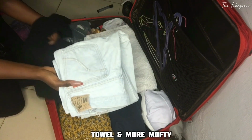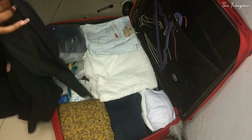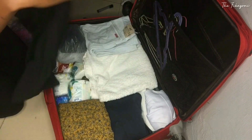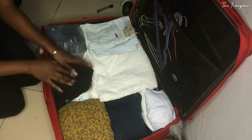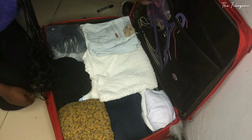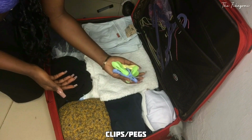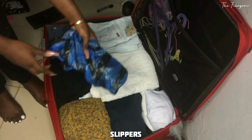And of course my towel, and I took, what's it called, I took a mom jean just in case, because I was telling myself just in case I need some mufti clothes. And then that top I never wore it throughout my stay in camp. I brought it back the way I took it and all of that. I took some pegs in case I needed to spread, but I never used them because I had my hangers.